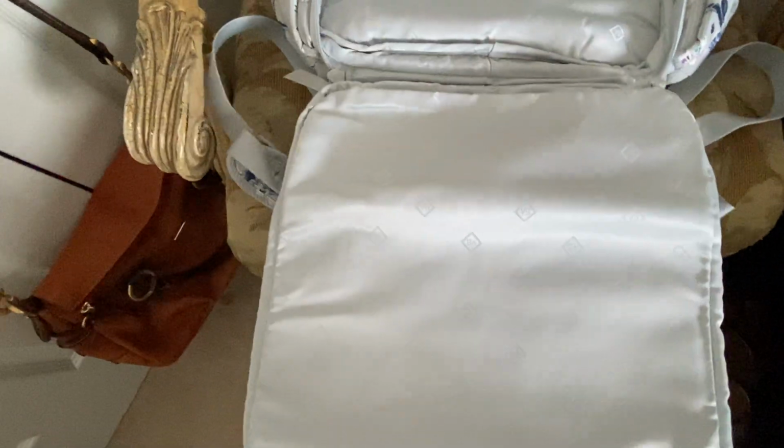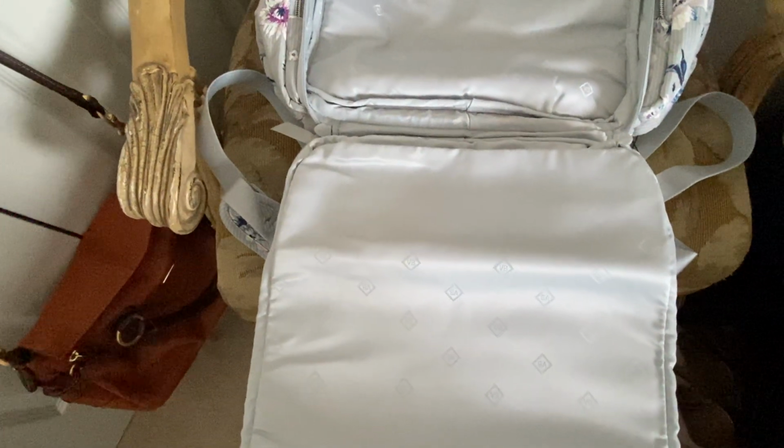So the value is you are able to pull this all the way open, lay it flat on the conveyor belt as it goes through security, and they can read your laptop separately from the rest of the bag, so nothing is covering it. So now you just unzip this and lay this on the conveyor. You don't have to pull your laptop out.